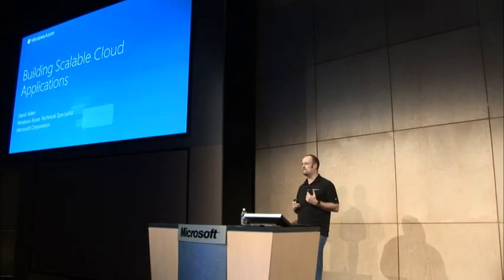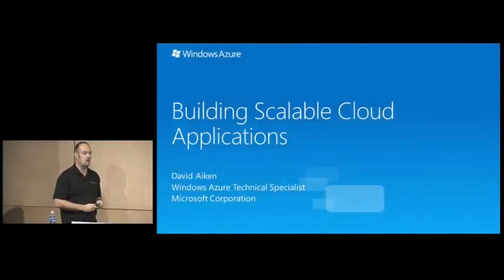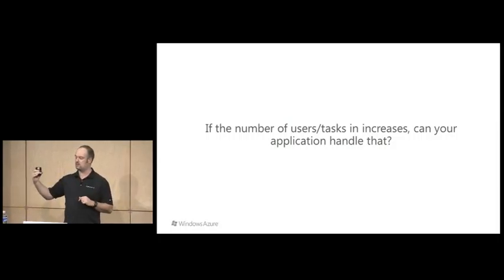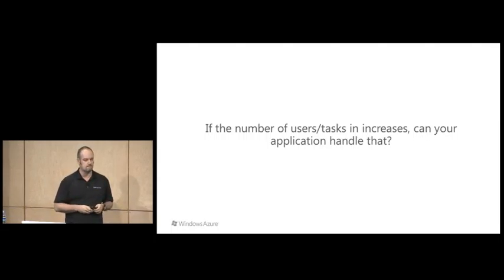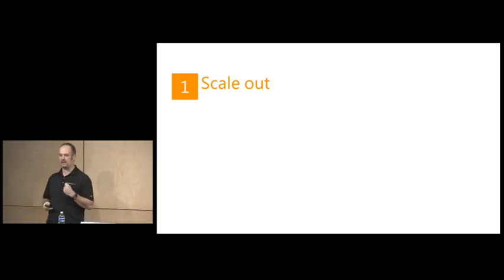What does it mean? An application is said to be scalable when we can add more hardware to it, and it will have more capability, more capacity, more throughput, handle more users. So my question always is, if the number of users or tasks increases, can our application handle that? That's the question we're trying to answer when we're working with these customers. So with that in mind, let's start off and talk about scale out.